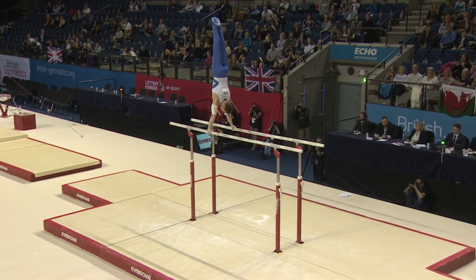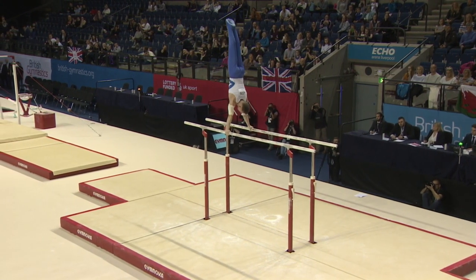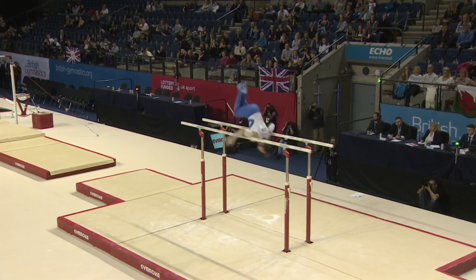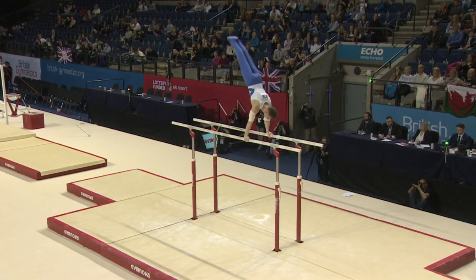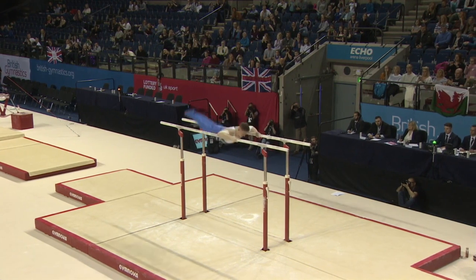That's the Endo half. And there's the Endo, pops up beautifully out of those skills. And then the Endo into the back somersault. Recently added that into the routine this year.